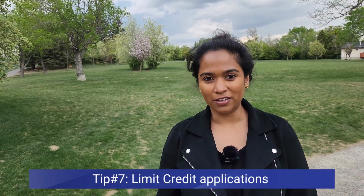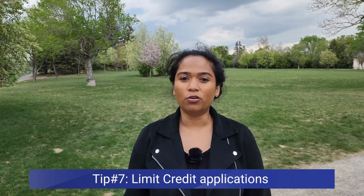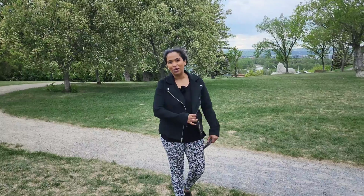Tip number 7, make sure that you limit your credit applications or credit inquiries. Now it's normal if you're in Canada, there are lenders checking your credit score or maybe even employers, but that may affect your credit score. Now guys, if you follow all these things diligently, you will see an improvement in your credit score. Credit scores are usually updated after every 30 days or so.